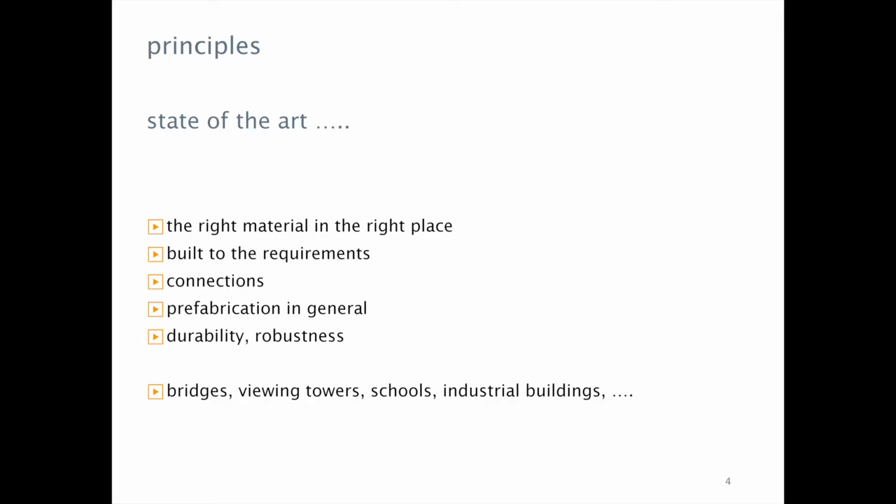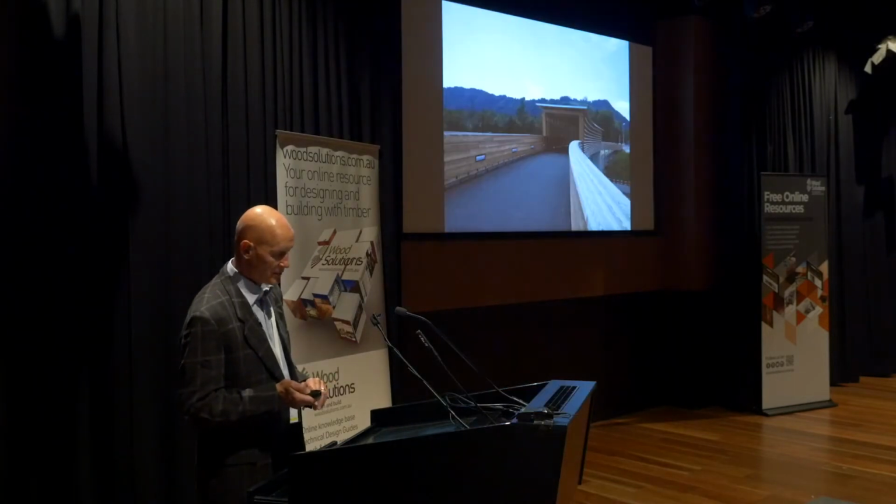I will just focus on some key principles to start with. I think one of the important aspects is to have the right material in the right place. You should build to the requirements. I think very often timber people try to get a better solution than is actually required, to show that they're better than steel and other materials, which is not really needed. I think it's a goal to really get what you need finally. Connections are one of the key issues, and I think some principles will be shown as well, prefabrication in general, and all, of course, under the aspect of robustness and durability. So you will see some applications for a specific project.